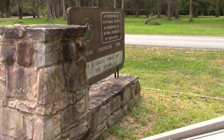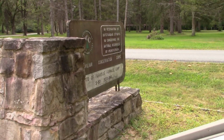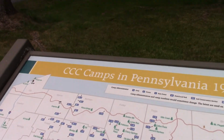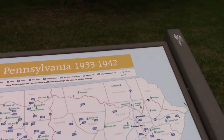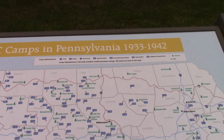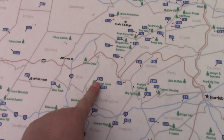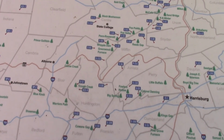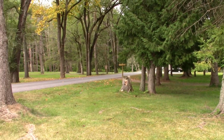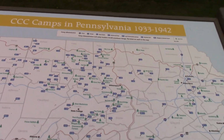So we came over here and saw this sign that says site of the Paradise Furnace Camp S57. This is actually one of those CCC camps. This one was from 1933 to 1942. So that's what that building is over there. Let me see if I can find it on the map. There, that's exactly where we're at today. But that is actually not the point of our video. I'm going to hand it over to my husband and he's going to show you.